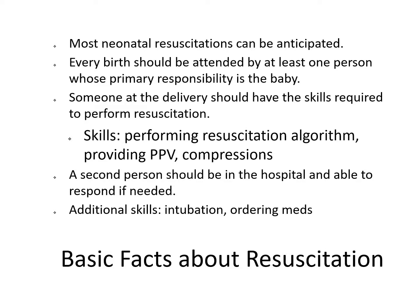Before we get into the steps of neonatal resuscitation, let's just review some of the basic facts. Most neonatal resuscitations can be anticipated. That's why neonatal resuscitation starts off with asking the three main questions before or during every delivery.